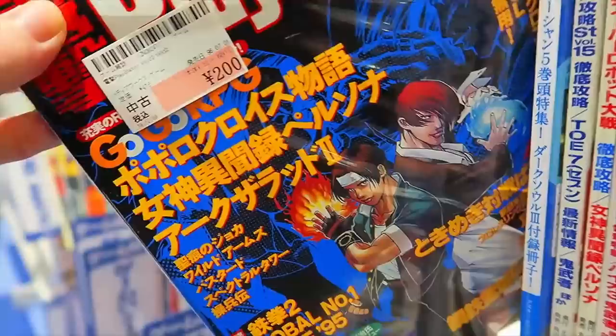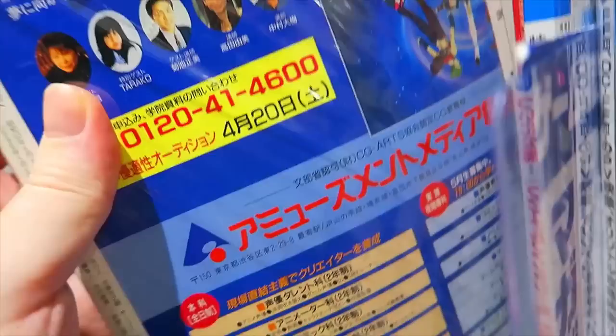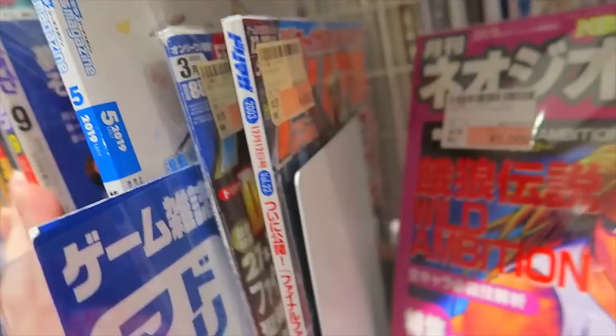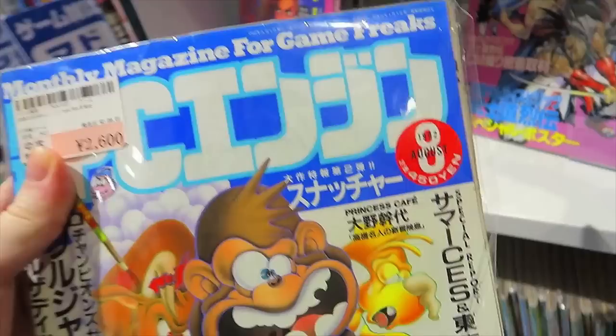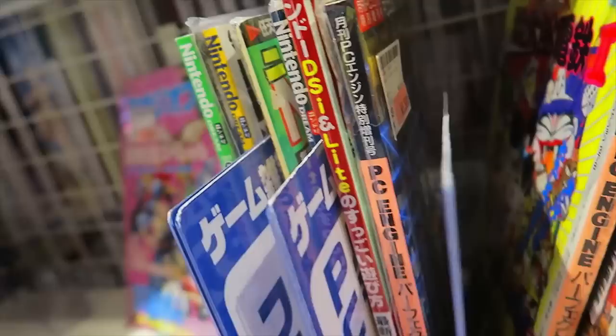PlayStation. One of the numerous PlayStation magazines, I'm sure, that were made available in Japan. This one's called RPG Dragon. Had an Evangelion cover. Something of some Final Fantasy stuff. Neo Geo Freak, which is pretty cool. Can't argue with a Neo Geo magazine. A PC Engine magazine. Very cool. So just all kinds of cool stuff. But yeah, multiple PC Engine publications.